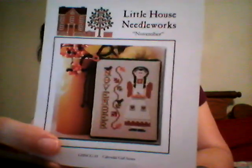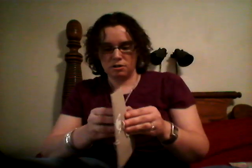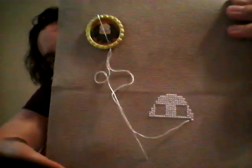November Calendar Girl from Little House Needleworks. And she is on 14 count Smoke Tone Aida. There she is. So, working on her skirt. And then I have my Minion Turkey needle minder from Minding My Minders. I made good progress on my October calendar girl last month. I'll show that in a minute. Didn't quite finish, but got a lot done, considering I started the month with half a sleeve done.